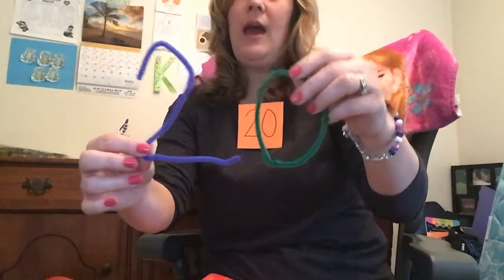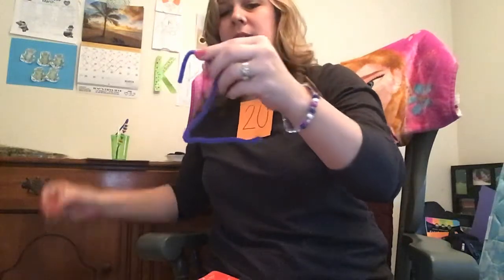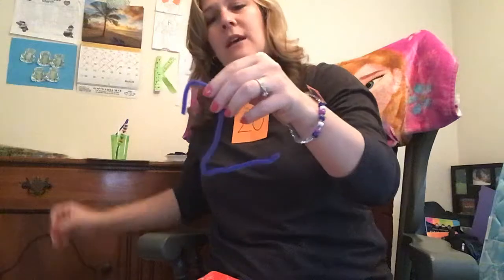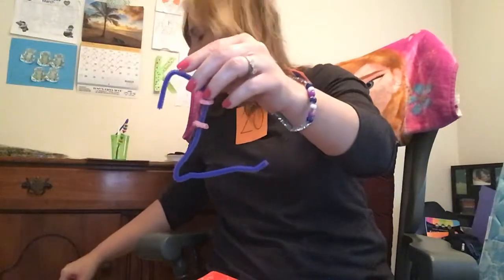Boys and girls, you can put your cereal, your Fruit Loops, on your number 20 to decorate it. Since we're not at school, I thought this would be a fun way to celebrate the number 20. We can put some Fruit Loops on there. So we have 2 right now.